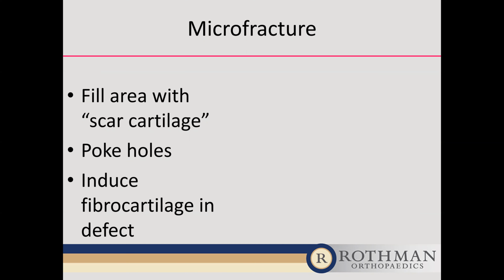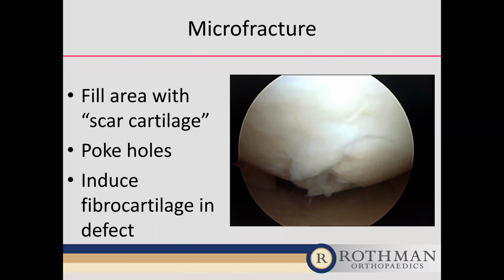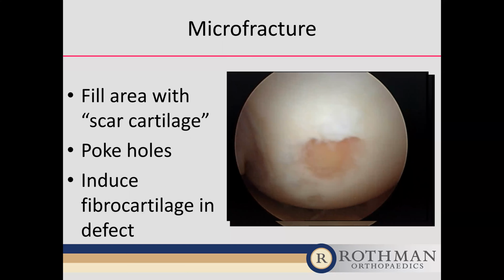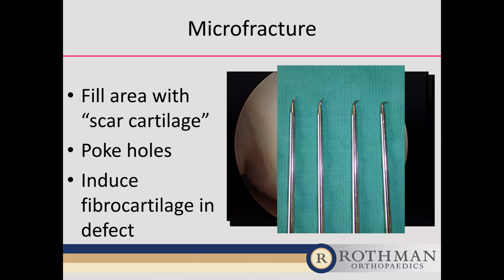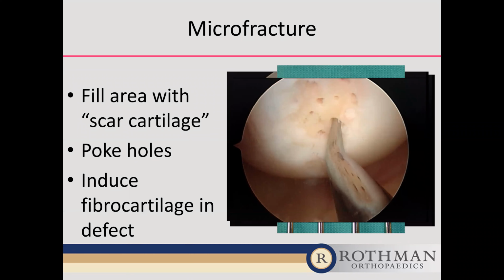Now, microfracture is a treatment that has really gone out of favor for a lot of surgeons. It's something that used to be done a lot. And the principle of microfracture is basically to fill the area damaged with scar cartilage, which is basically stimulating the bone underneath to help grow fibrocartilage in the defect. So if somebody has an area of cartilage damage, this can be cleaned out to a smooth surface. We essentially use these little ice picks. This is done arthroscopically, and that's done to poke holes in the bone to fill in that pothole with cartilage from underneath. And it creates what's called fibrocartilage in the defect.